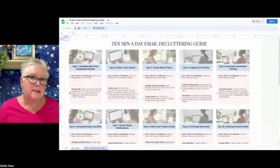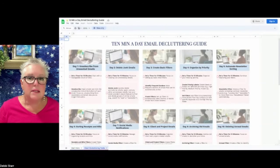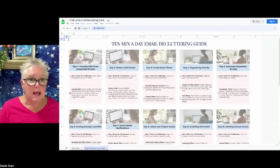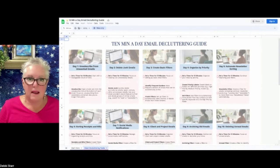10-minute a day decluttering guide. And basically, why do we say 10 minutes? So the first little checklist on each one of these is set the timer for 10 minutes. Why do we say set the timer for 10 minutes? Because it's easy the first time you jump in, you're all excited and you might spend an hour and a half or 2 hours. Then the next day, you're so burnt out and you're so behind on your other work that you don't do it.